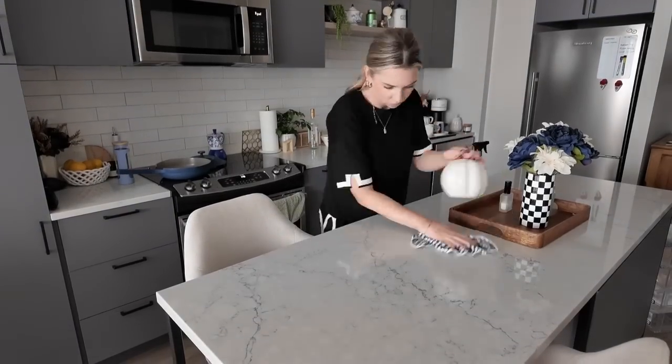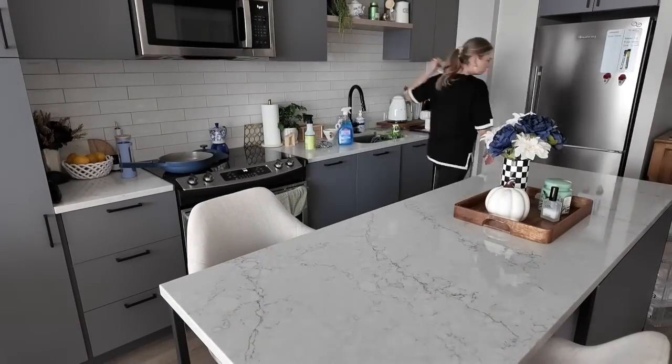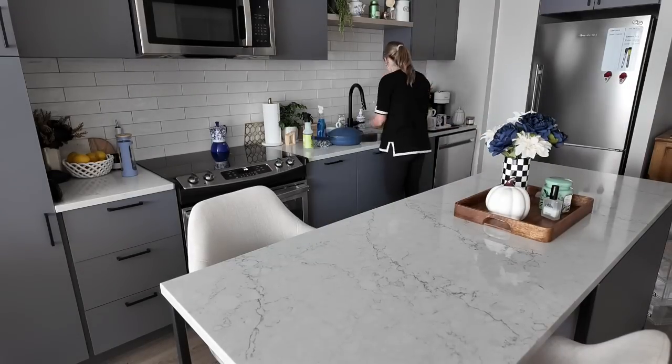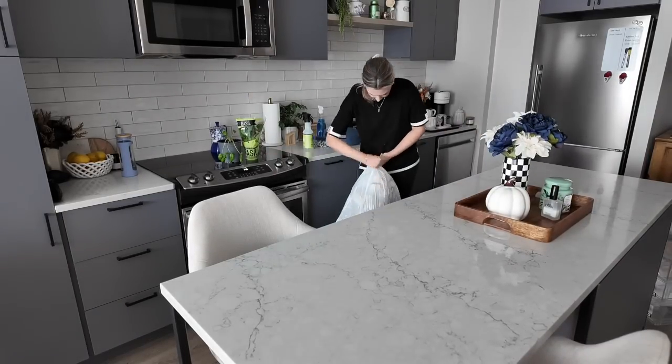I'm just gonna wipe down all of the things that are actually sitting on the countertop, as well as all of the countertop itself. I'll wipe down a little bit of the backsplash, the front of the oven and the knobs and stuff, and then the cooktop.